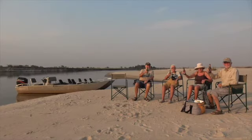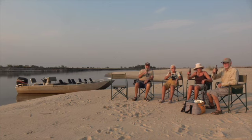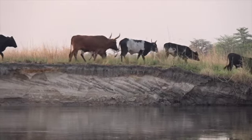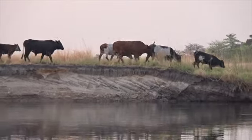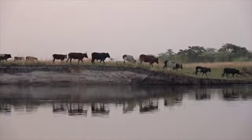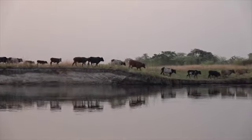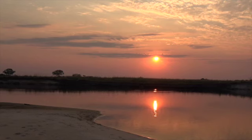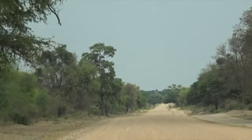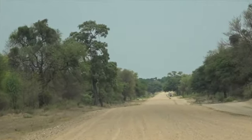The evening quickly approached and we enjoyed a sundowner on a sandbank in the middle of the Okavango. A special experience, especially in the evening when the sun glows in breathtaking red. The moon had already graced the sky when we made our way back to the camp. The next day we continued towards Divundu.